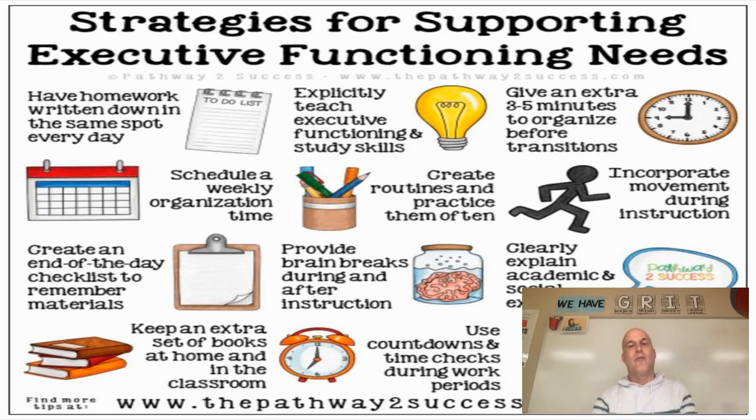And so we need to give them a brain break every once in a while, whether it's allowing them to work on something that's kind of fun, or to do something that's not part of your curriculum, but having them just take a break, just relax, stand up and stretch, things like that. Another strategy is that we want to make sure that we create routines and allow students to practice these routines.